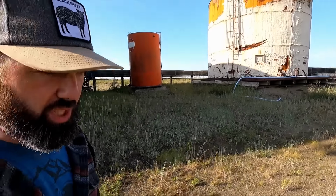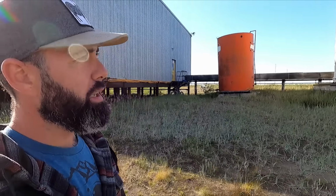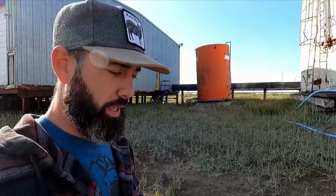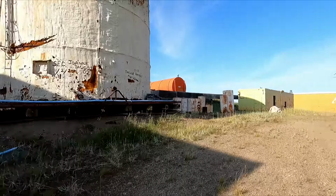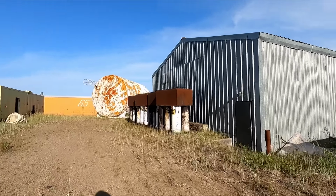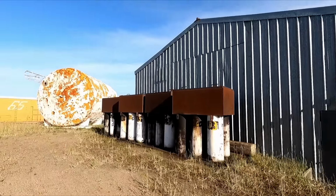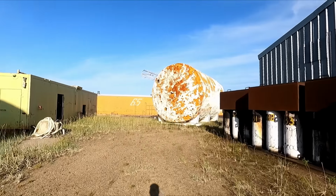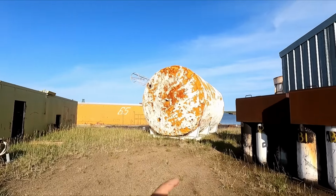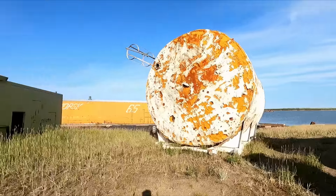This place was built, used, and abandoned all in the 70s for the oil boom that happened in Tuktoyaktuk. And I believe this is here to house all of the employees that were working. And I think it was possibly for the big, well, I don't know if you'll see it from here.